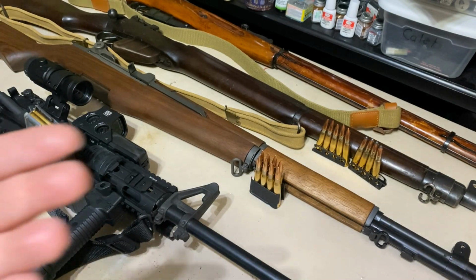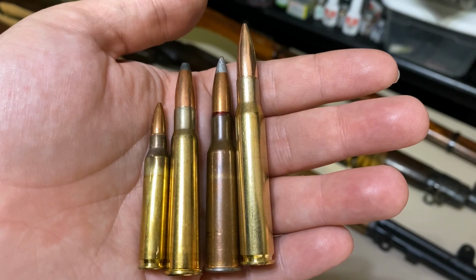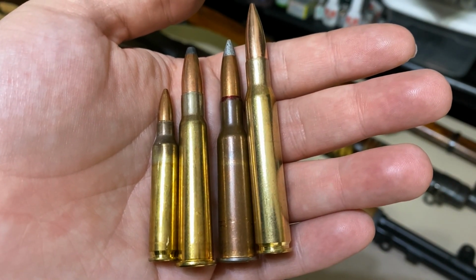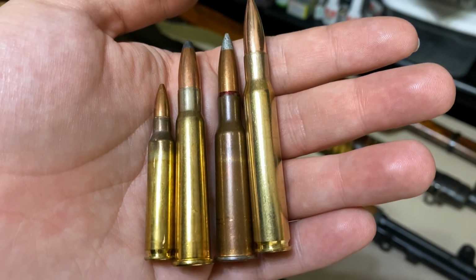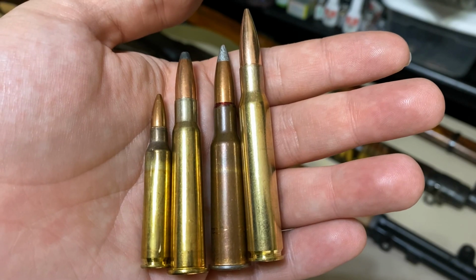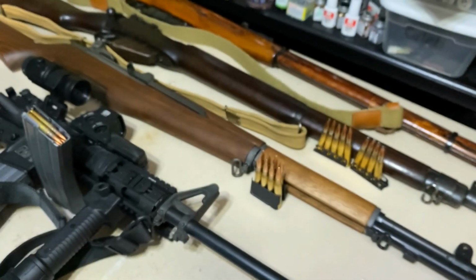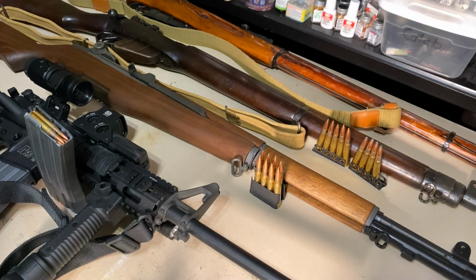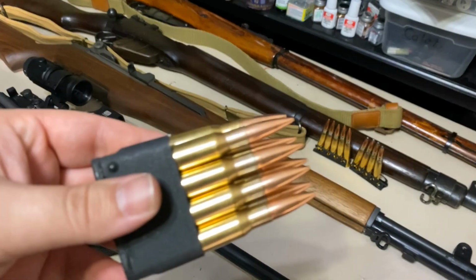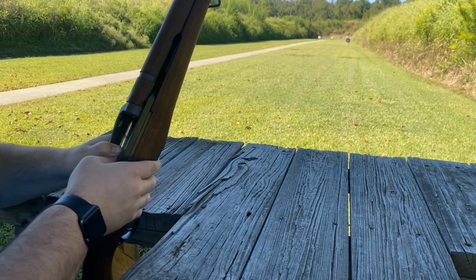And then also the casings are pretty cool to look at. Well, the rounds, that is. Looking at the 30-06 that the M1 Garand shoots on the right, the 7.62x54R from the Mosin Nagant, then the 303 British, and then now to what you hear often touted as high-powered, the 223/5.56 of the AR-15 all the way on the left. Yeah, we'll go with that, high-powered. Now, let's go shoot some stuff.